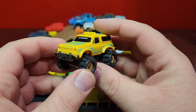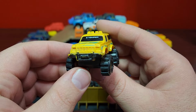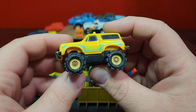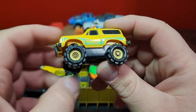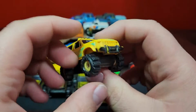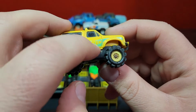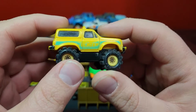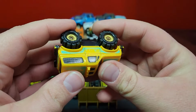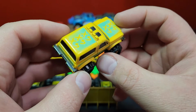Chevy Blazer. Yes, there's a Chevy Blazer for sure. This one is extremely beat up. Definitely super, super beat up. You can tell by the hubs and everything and the wheels. It's even got some cracking in the plastic in the wheel well, which is unfortunate. It's not supposed to be there, as you can see. It does say Blazer on the side. You just can't read it. I do have a couple more of these Blazers, so hopefully we'll see if they can read it or not. It says Chevrolet on the back. Looks pretty good.